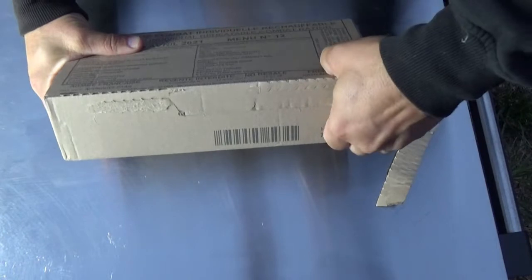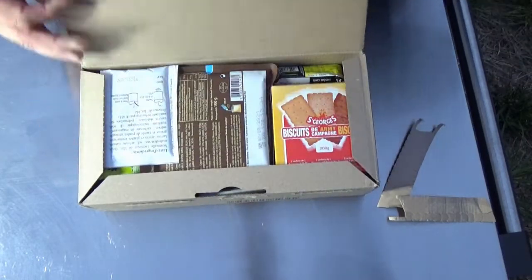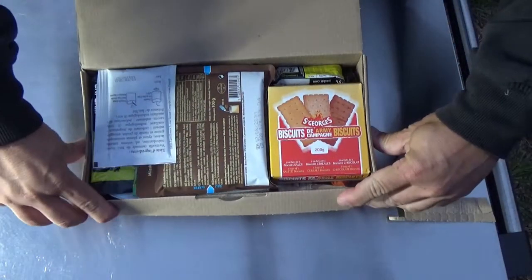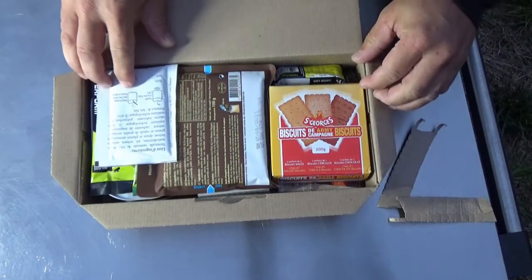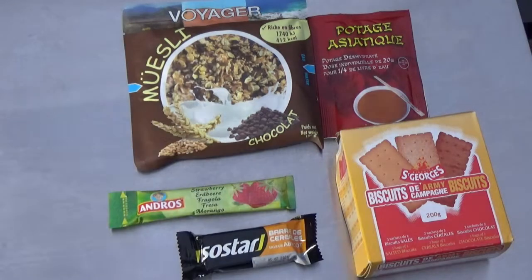These boxes always give me a hard time. And yet again, I am always amazed by how well they get these things packed in here. I'm going to go ahead and get this spread out and we'll have a look. At the top of the box we have our chocolate muesli.